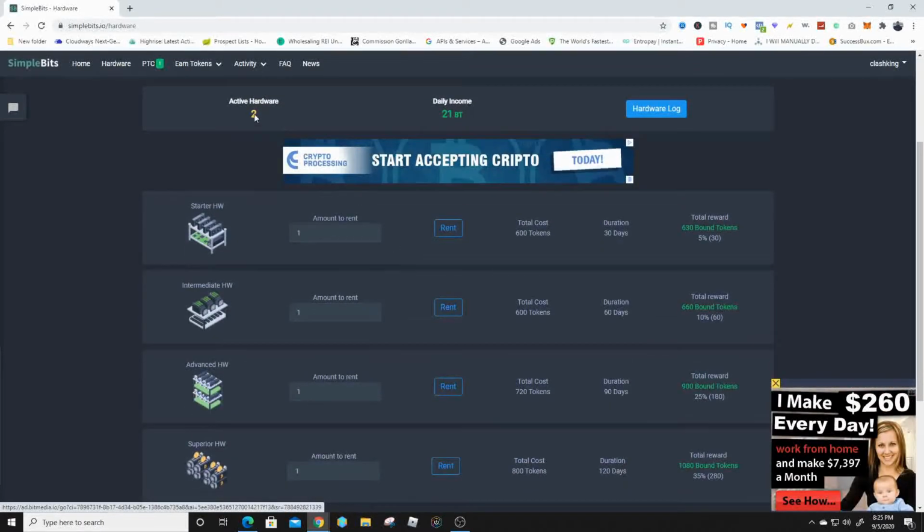So if you come down here, you can see I have 2 active hardwares at the moment. You can rent these out. As you can see, the total cost is 600 tokens. The duration is going to be 30 days. You're going to get 5% of that at the end of the 30 days. So at the end of the day, you're going to get 30 tokens more, and then you can just do it again, over and over and over again, guys.